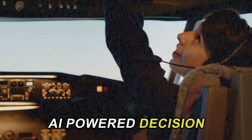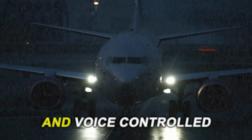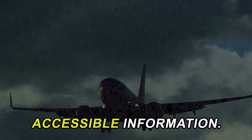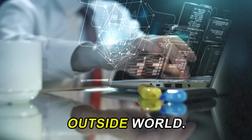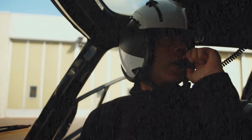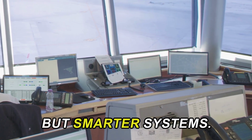Additionally, AI-powered decision-making systems will assist pilots in making informed choices, especially during critical situations. Advanced pilot assist technologies, such as augmented reality, AR, displays, and voice-controlled interfaces, will further enhance safety by providing pilots with intuitive and accessible information. AR can overlay critical flight data directly onto the pilot's field of view, reducing the need to divert attention from the outside world. Voice commands will allow pilots to interact with aircraft systems hands-free, enabling them to focus on flying the aircraft.